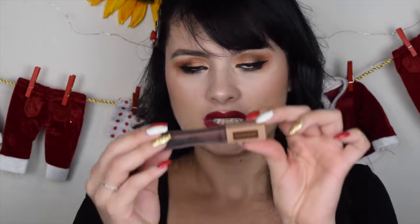number 856, color is Yum, and it's a really deep brown. It can look a little bit black, but I really love it, especially with the eyeliner and a little bit of contouring. That one, amazing.